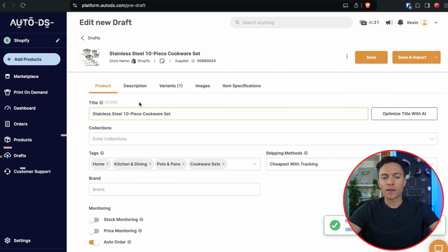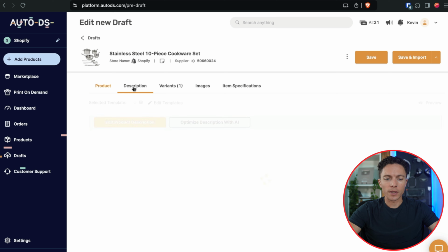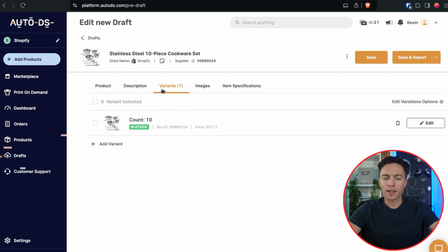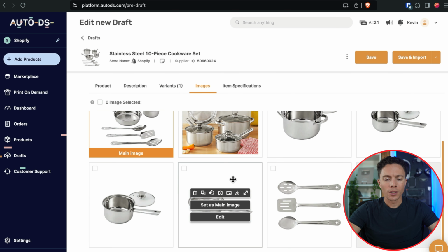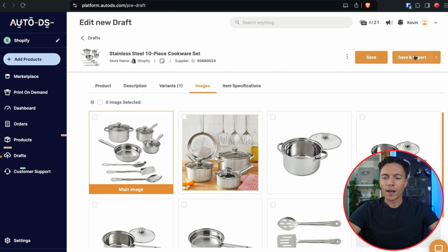And I can change any of this up. So I can go ahead and change up the title here if I wanted to. I can change the tags. I can change up the description. If there are different variations available, like different colors, those will come up, and all the images as well. So I usually spend a couple of minutes just optimizing this, making it look exactly the way that I want. And then I can click on Save and Import, and that item will now be live in my eBay store in just a matter of seconds.